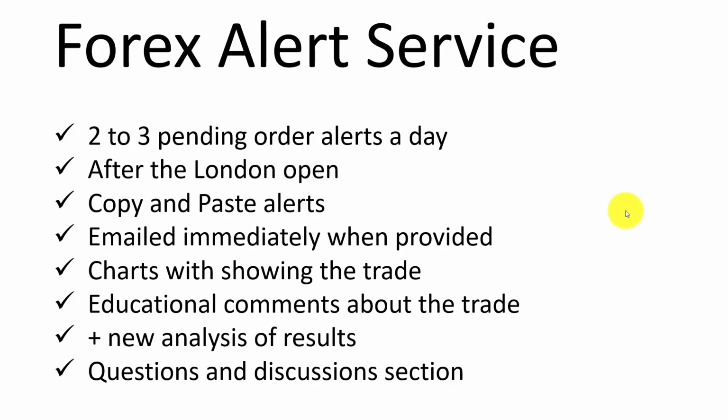So what does the alert service consist of? Basically, you receive 2 to 3 pending order alerts a day. Now, a pending order is an alert that has not activated yet. So it gives you time to actually enter the deal because it has not activated yet. And it is normally after the London Open. It can be in a period of about 2 hours after the London Open. It isn't a fixed time every day.